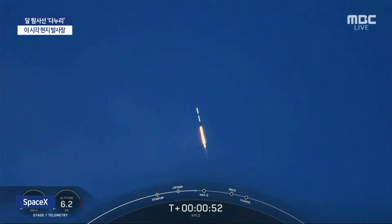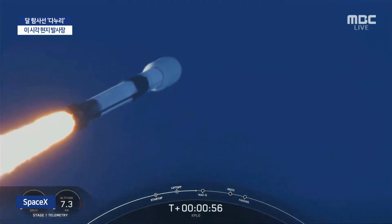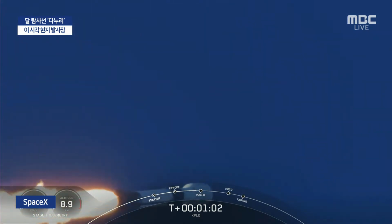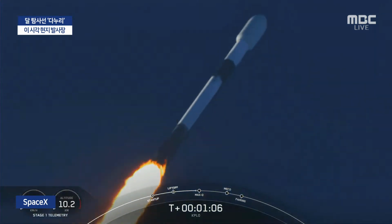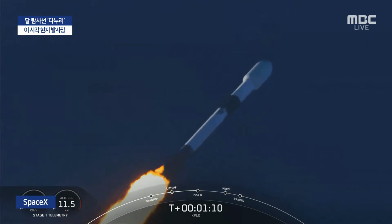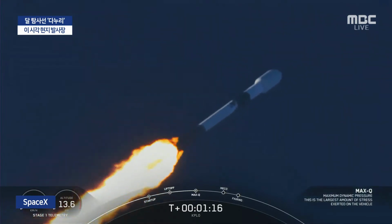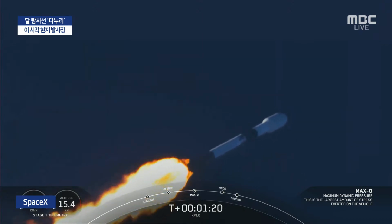So we are beginning to throttle down the engines on the first stage to prepare for a period known as max Q. During this period, the vehicle is going to experience the highest amount of aerodynamic stresses. Vehicle is supersonic. Max Q. And there was max Q. So the engines are coming back up to full power.